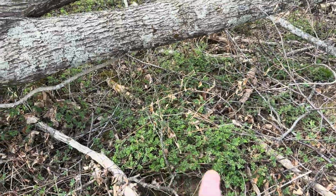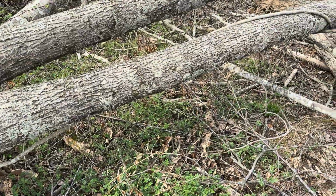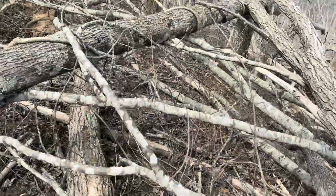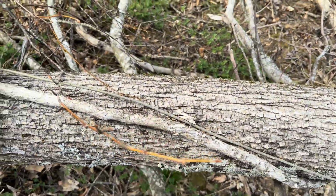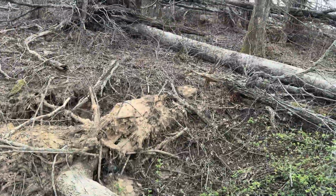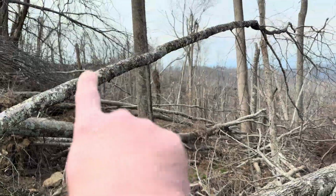So here's a good example, multiflora rose. Now all of a sudden given a bunch of light, and this will continue to grow. Overall there's not a lot of invasives in here, but I haven't seen it fully vegged out. But Oriental bittersweet. So there's definitely going to be seed flushes in here, I would imagine, at least in localized areas. It's on that side of the hill too.